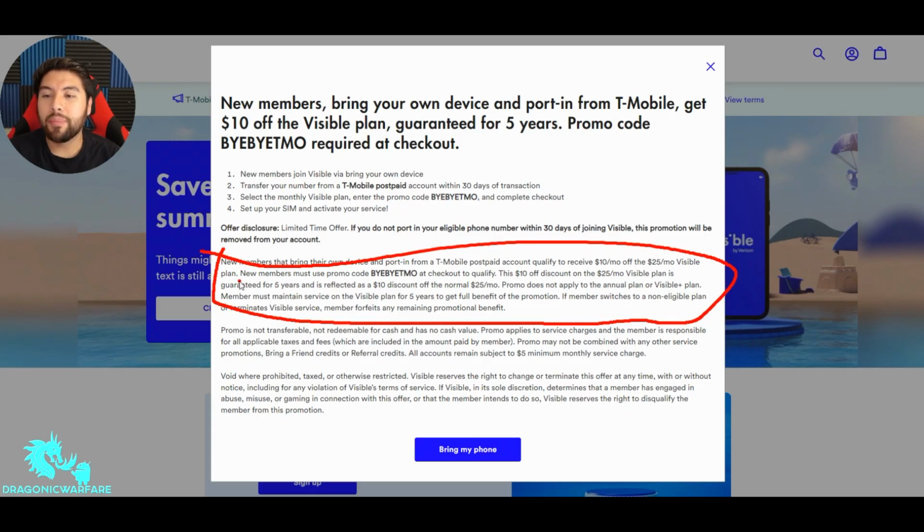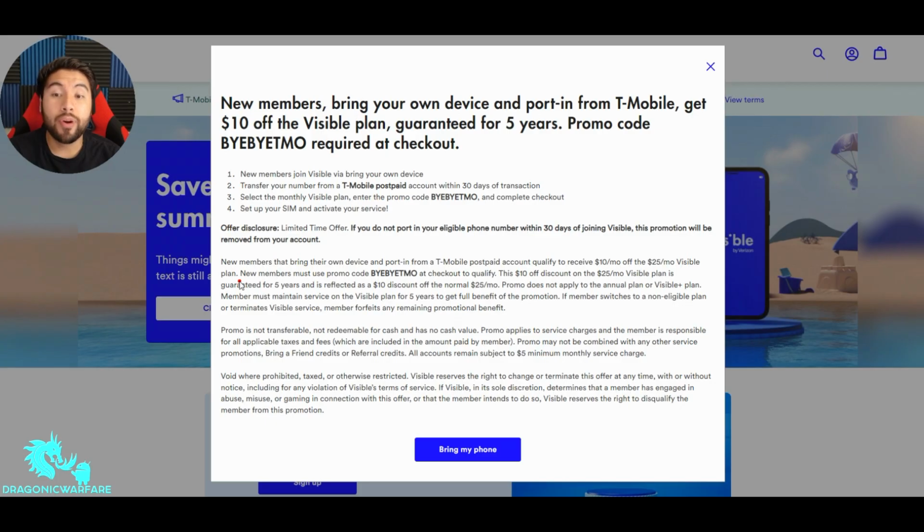It says new members that bring their own device and port in from a T-Mobile postpaid account qualify to receive $10 off of the $25 a month Visible plan. New members must use the promo code bye T-Mo at checkout to qualify. This $10 off discount on the $25 a month Visible plan is guaranteed for 5 years and is reflected as a $10 discount off the normal $25 a month plan.